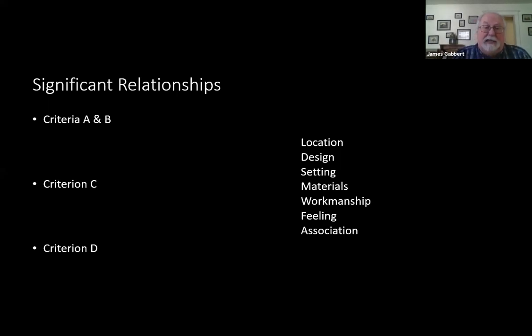And under criterion D, location is everything, location and association. Setting is negligible, and some of the others don't really apply. So an archaeological site that is buried under an asphalt parking lot can still have a high degree of integrity, even if you can't physically see it.